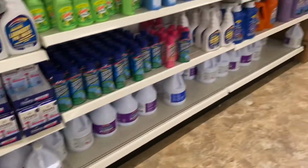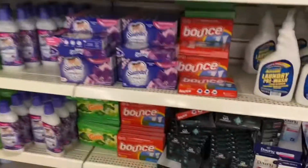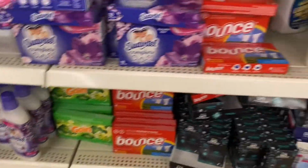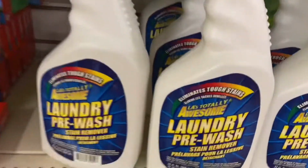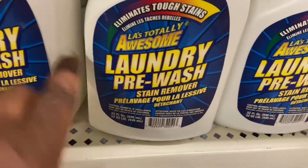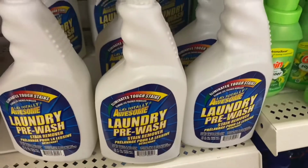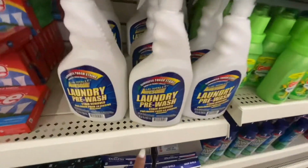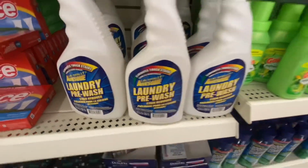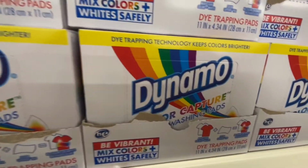So I'm at Dollar Tree. I found some goodies today here at the laundry section. This is the awesome pre-wash stain remover. This is very good. I have this. If you guys haven't come across this, it is very, very good. So I have that. And this is new in my Dollar Tree store.